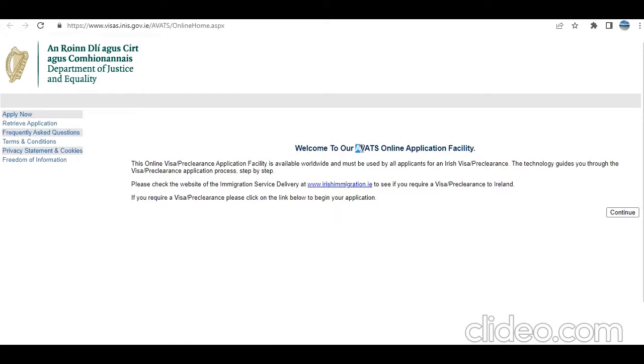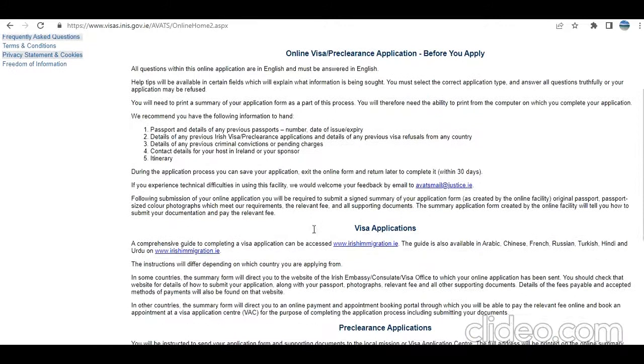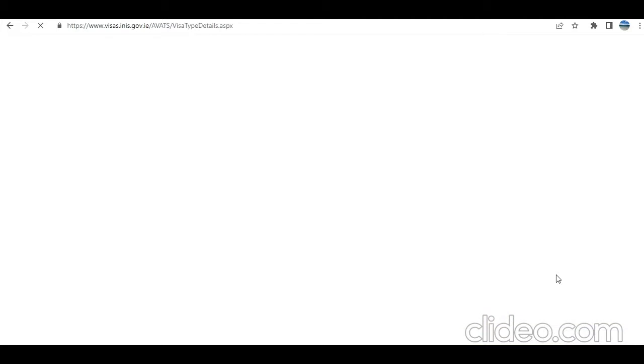Remember, in that document that we opened, it was asking for AVATS online. I don't know the full form of this, but it's okay, we know what it is: the online visa system. You can read out what are the things you need and the documents to have in hand, details of previous contact information. And then you can go ahead and apply with the online application form.